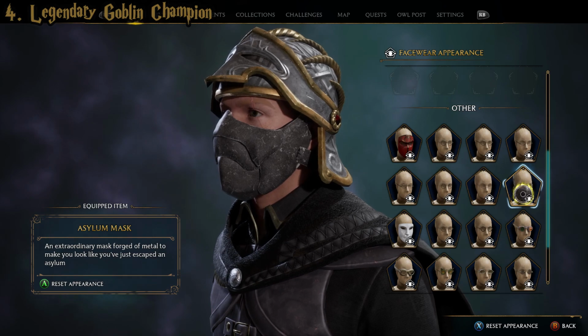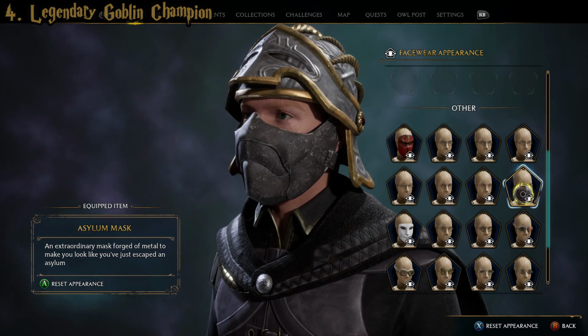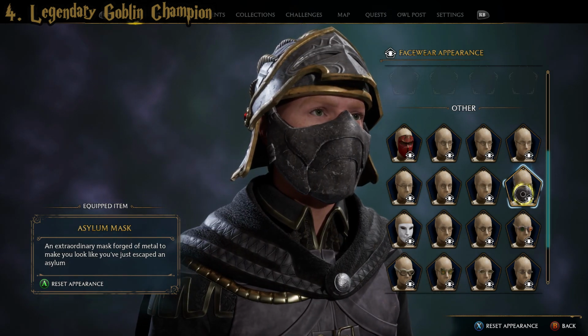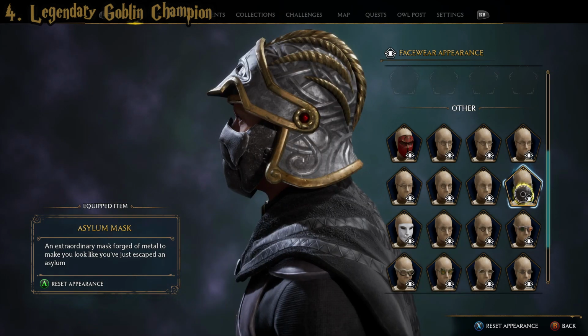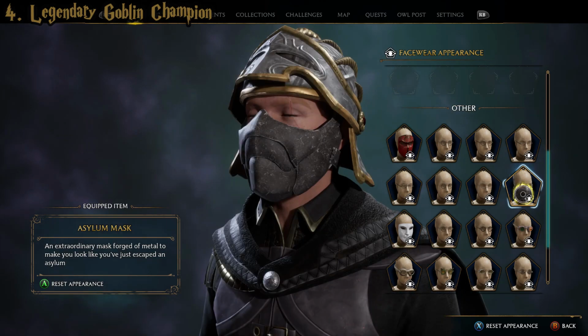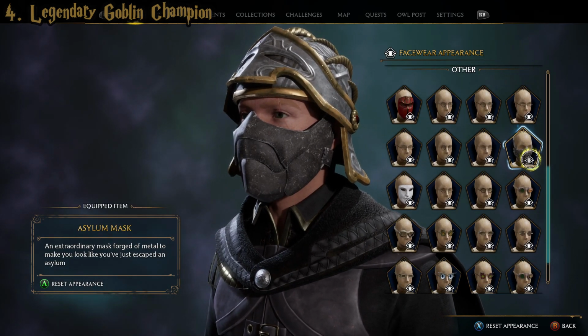Then for facewear, we have our item that, like I said, is not set to a specific quest or challenge, but it is rather common. I've picked it up a lot from defeated enemies. So it's the Asylum Mask, which just says, an extraordinary mask forged of metal to make you look like you've just escaped an asylum. I like it. It's got that lower face protection vibe to it, which pairs really well with the helmet, which is why I decided to go with this for the facewear. So yeah, the Asylum Mask is our facewear.